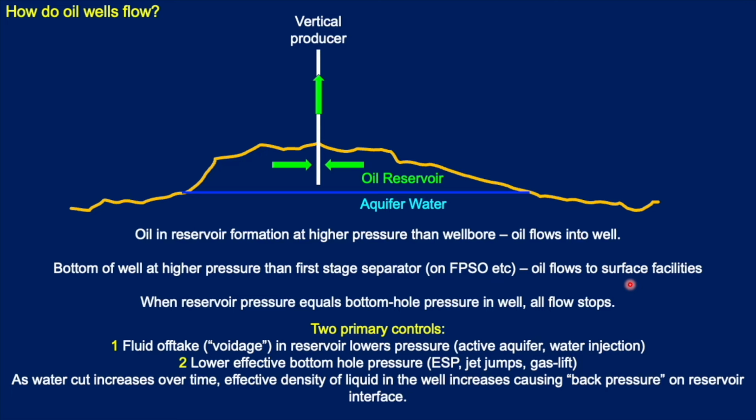The other way of doing it is you can just lower the effective bottom hole pressure, and that's why we use electrical submersible pumps, jet pumps and gas lift, etc. That artificially lowers the pressure at the bottom of the well and allows the oil to flow in, and then of course the oil is preferentially moved up the string towards the production vessel.